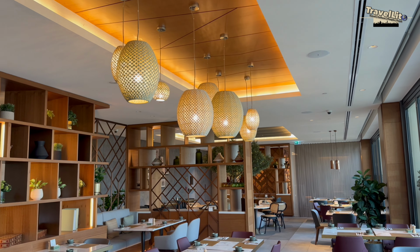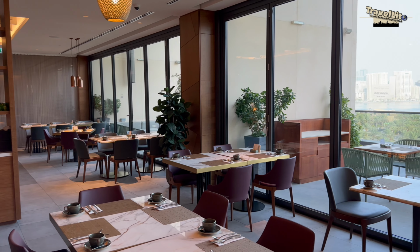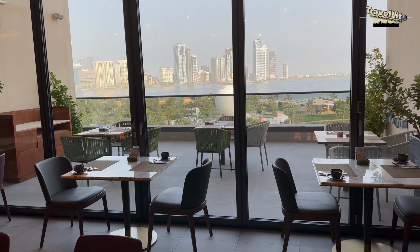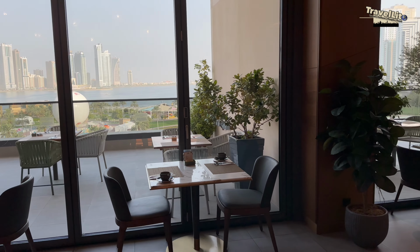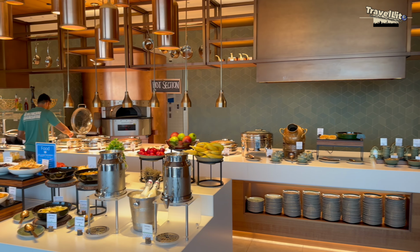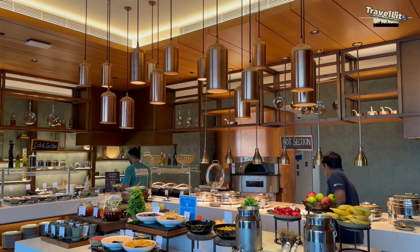And for those who want to take your breakfast outside, they have a balcony where you can sit and you can enjoy your breakfast along with the view of the Corniche area of Sharjah. And also it's an open air, and it is very favorable to do during winter time.